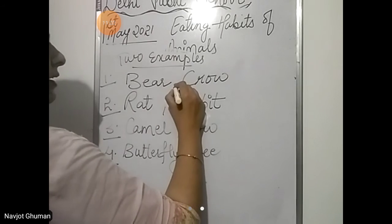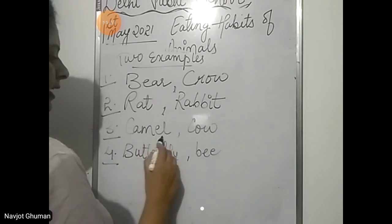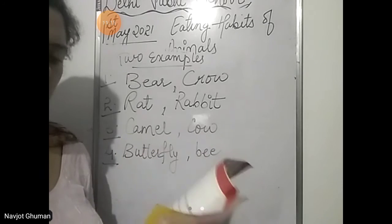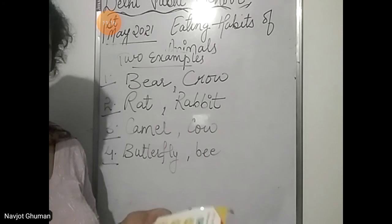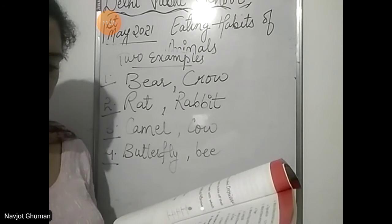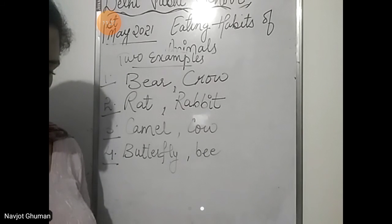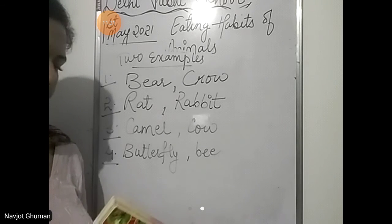First answer, bear and crow. Second, rat and rabbit. Third, camel and cow. Fourth, butterfly and bee. These were two examples. Now come to next question. Answer the following questions. These questions you will get in the form of worksheet. Now come to next page, page number 18.